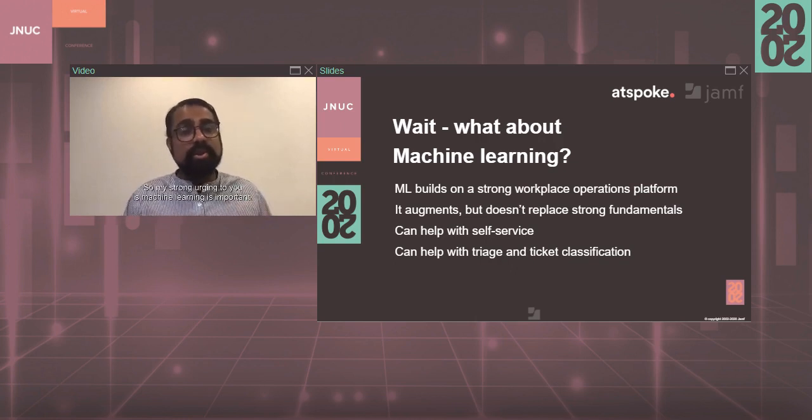So my strong urging to you is, machine learning is important. Look for a system that offers machine learning. But prior to that, you need to have these core fundamentals in place.